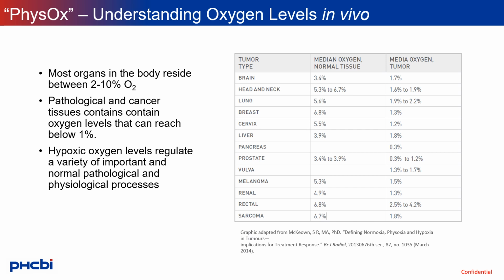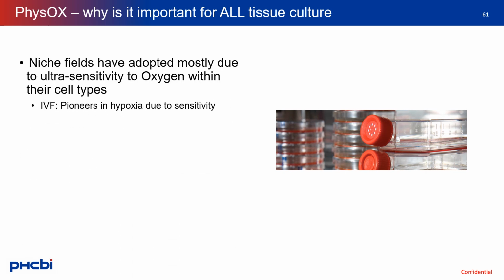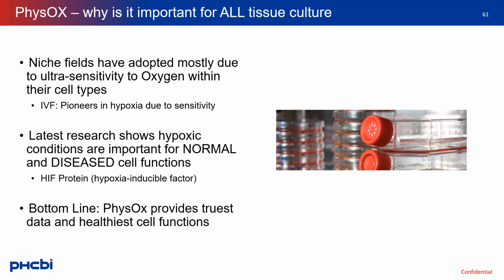So by the time it reaches our organs, oxygen pressures have dropped to roughly 2% to 9% depending on the organ. So the majority of cells internally do not experience the 20 to 21% oxygen that we often culture cells at. Throughout the years of adaptation to using physiological oxygen in CO2 incubators, we've seen certain groups of scientists adopt this method, and subsequently other fields follow suit once they realize the benefit.